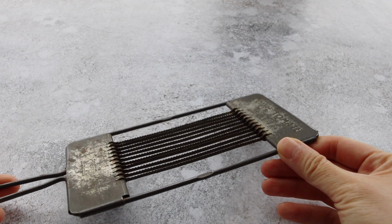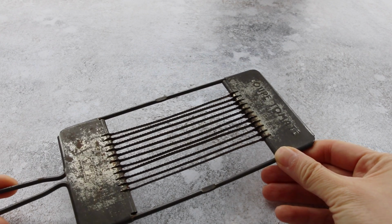Probably the biggest seller for this for me is, usually if I see something, I'll go online so that I can educate myself a bit more on it. But yeah, it's just the writing on top. It's so cool because it's in French. The patina on it is really nice.